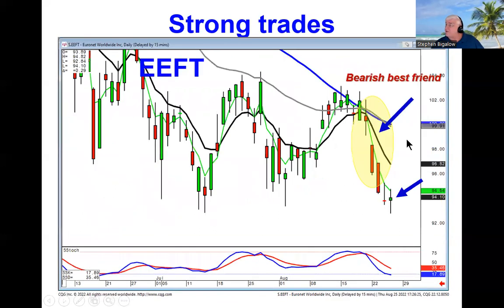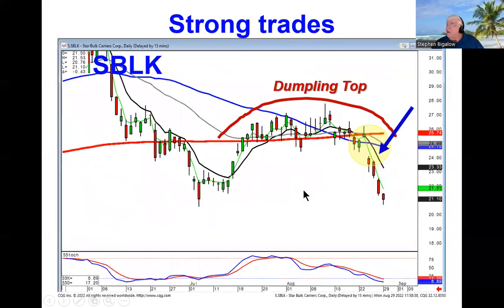So what we look for is the strongest moves. When we see a bearish best friend, we know there's a lot of force to the downside, and it's enhanced if the market's heading down. So you use that same analysis on our recommendation of a dumpling top, opposite of a fry pan bottom, with a shooting star gap down. And just like a dumpling or a fry pan bottom, what do we expect for a breakout? A strong price move. For a dumpling top, what do we expect? A strong price move to the downside. There's your bearish best friend with the prospects of taking this down into wave 3.